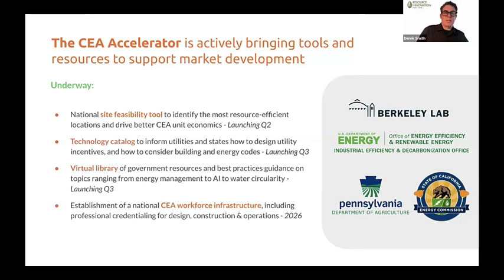The technology catalog is, as far as I can tell, the first exhaustive description of all the technologies used in a CEA environment, from low tech to high tech, with guidance for states and utilities on how to think about incentive programs.